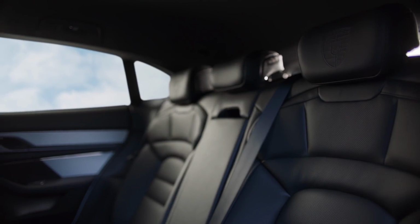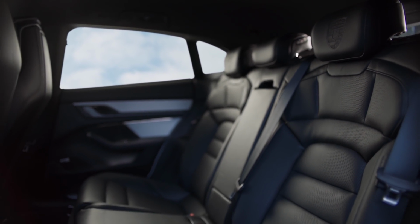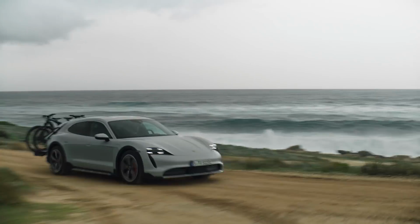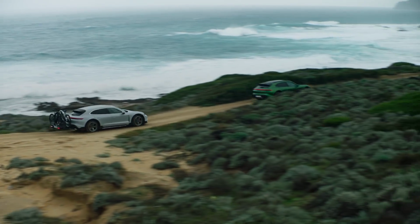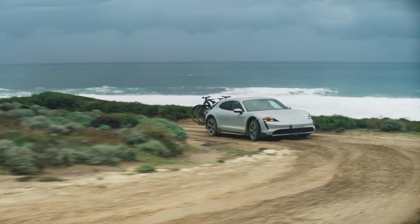Headroom is a big winner in this car, with more for both front and rear passengers by up to 92mm or 3.6 inches in the rear. Now, in Germany, the car will start at €93,635. In the UK, £79,000 for the Taycan 4 Cross Turismo.